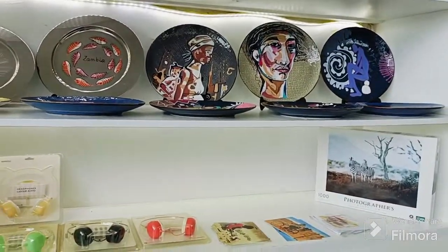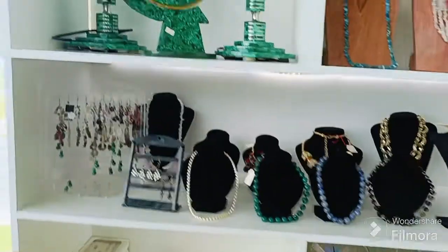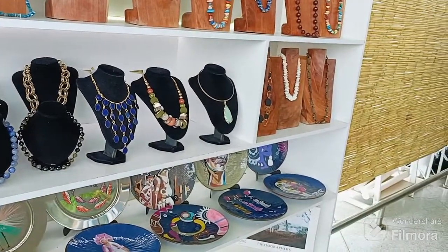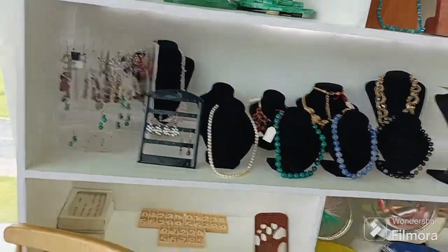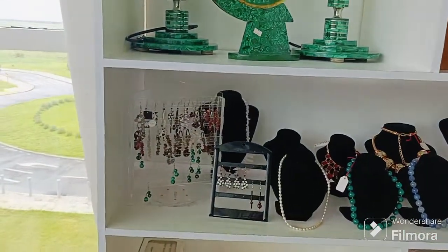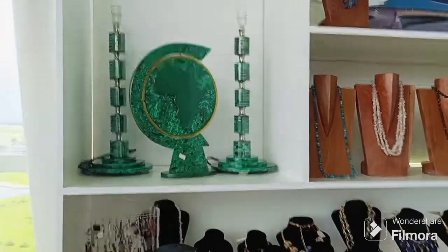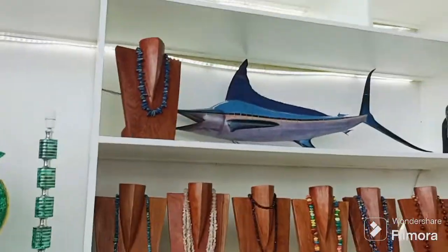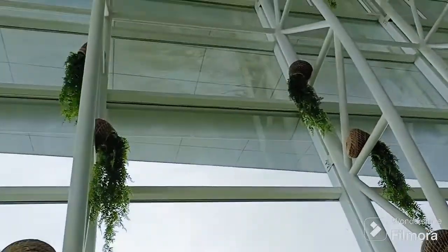And we've got different kinds of jewelry made in Africa. There you can see, we've got earrings. We also have the necklaces there. They're all authentic African made. And we also have the jewelry over here. It is also authentic, made in Africa. And we've got the fish there. Everything's authentic. Look at this beautiful airport.